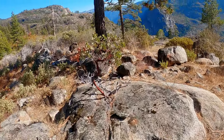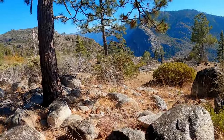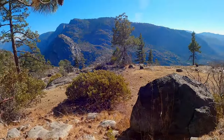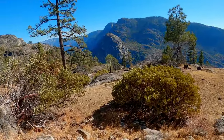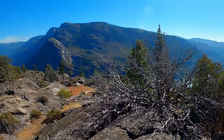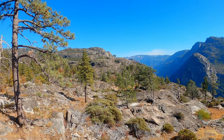Okay, I didn't stop again. So I'm out here next to the cool two trees. I just keep finding a little bit more to go on. Oh, this is so gorgeous. Gosh, it's just right there. Doesn't seem like it would take that long.